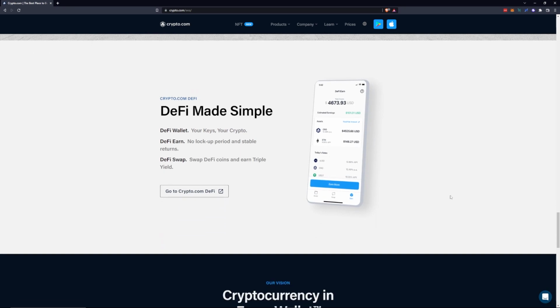Their new product on the market is their DeFi wallet, which is another wallet. It's not the one we're talking about today. I will cover this in another video, but this is your decentralized wallet, same as your MetaMask wallet and stuff like that. This is a separate wallet from the one that we are talking about today, but I will cover that in another video.